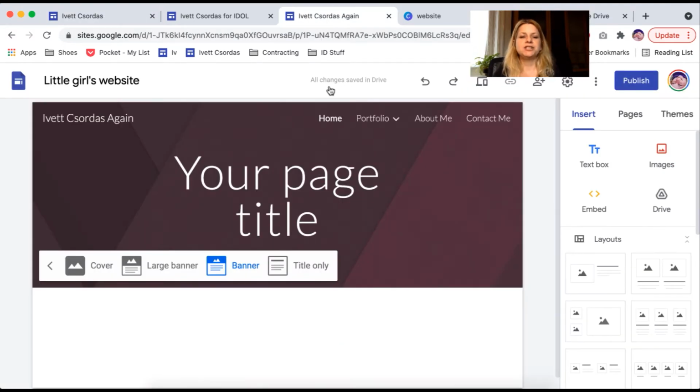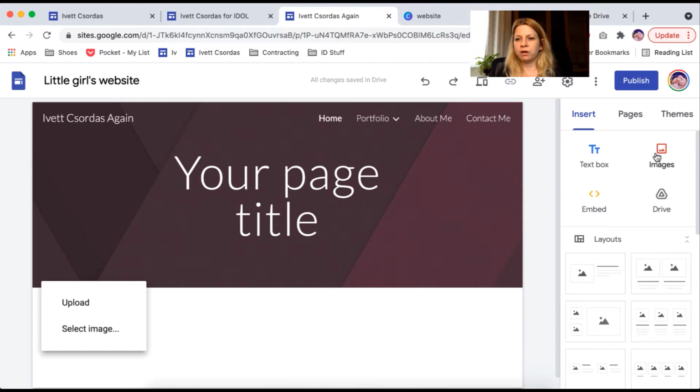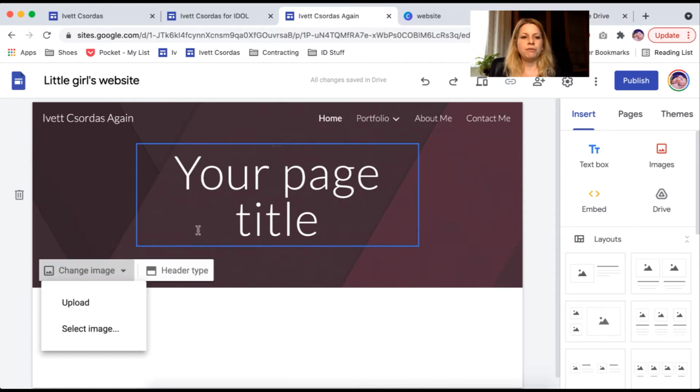So that's just what I wanted to mention about the mobile view, because I forgot to cover it earlier. Now, we chose the banner size, so let's go back. And now we need to change the image. Whenever it comes to images, you can upload images from here for other sections, but for the header, you can only upload these from here. But the options are basically the same.